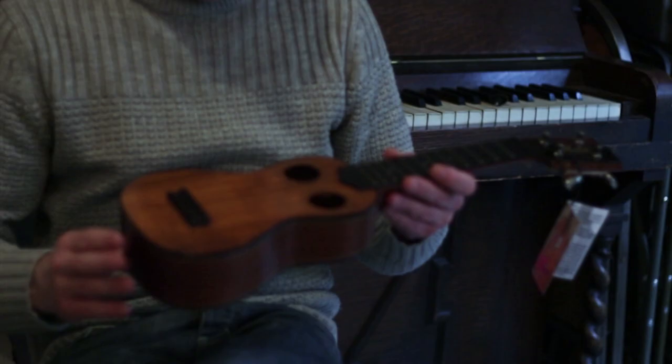This is a soprano ukulele, and the soprano is the smallest and it's the original size of the instrument. So this is kind of the traditional side of things, as it were. The ukulele being a Hawaiian instrument, this one's actually made in Hawaii, which is rather nice.